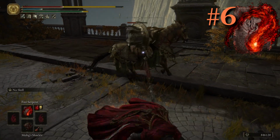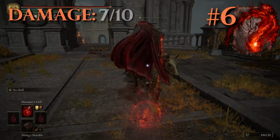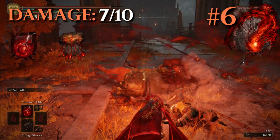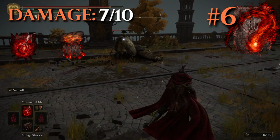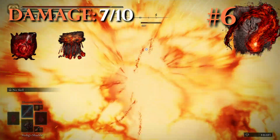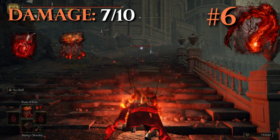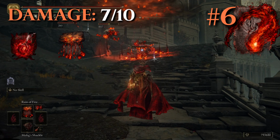Number 6. Mesmer Flame incantations. Damage? 7 out of 10. Mesmer's Orb and Rain of Fire can both deal fairly strong damage, but are plagued by some inconsistency. Personally, I wouldn't object if Mesmer's Orb dealt just a tad bit more damage, though it never exactly disappoints. Since the huge buff to Rain of Fire, both would get about a 7.